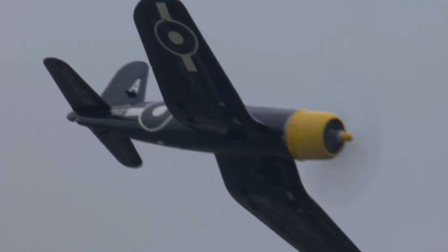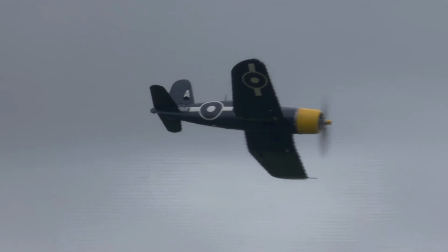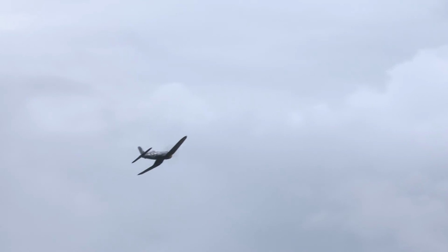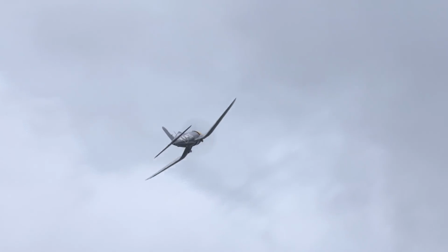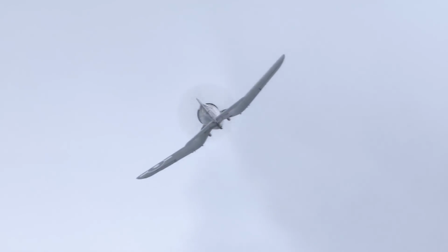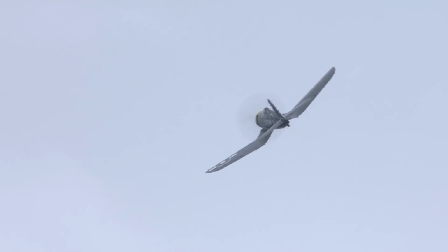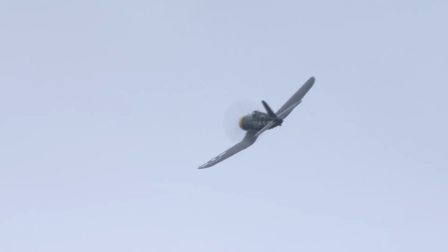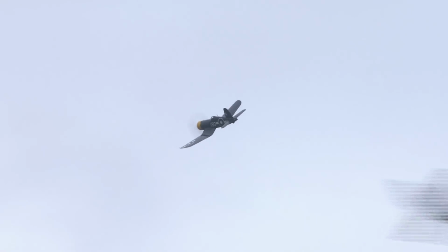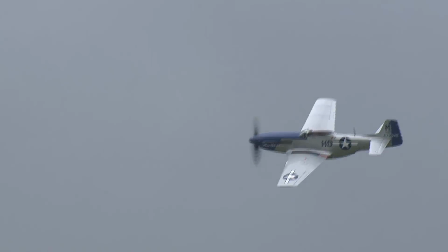Great big 2,000 horsepower, 18-cylinder radial engine in front. And Stu Goldspink also flies this aircraft. It's being actually flown today by Alan Wade. And Stu says, despite it being a great big heavy aircraft, actually on the controls it's very light and nice to fly.